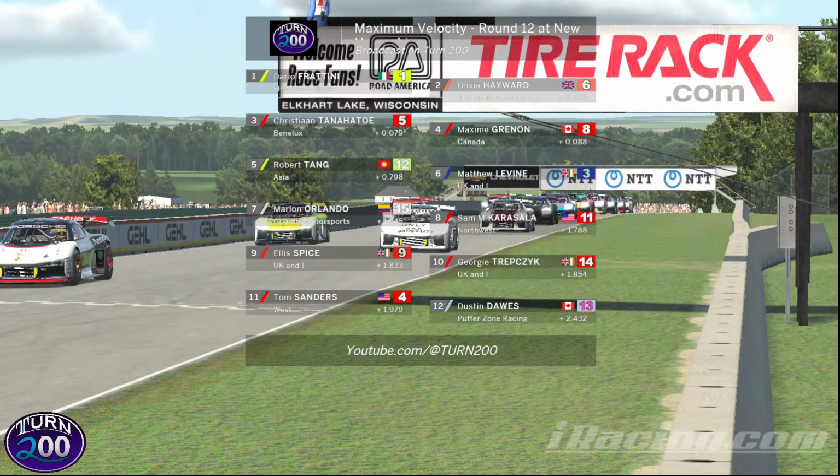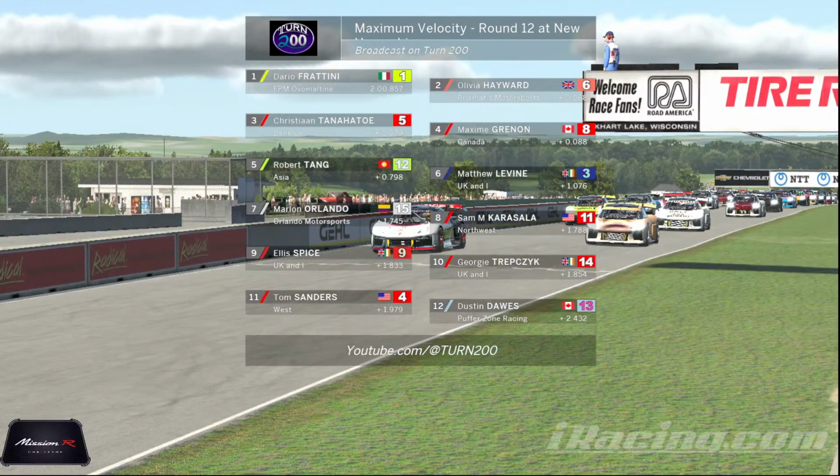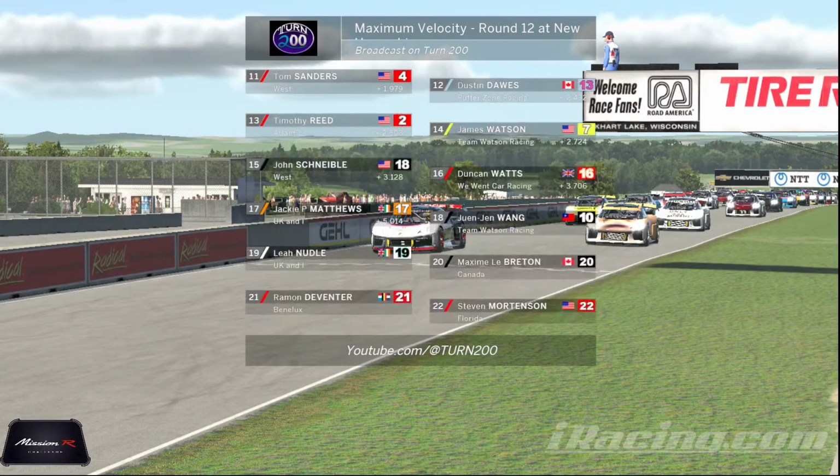Robert Tang, Matthew Levine in 6th. Marlon Orlando 7th. Sam Carasala in 8th. Ellis Spice, Georgie Trepsick round out your top 10. And we'll take a look through the rest of the starting order here. I do believe 22 starters here this afternoon.